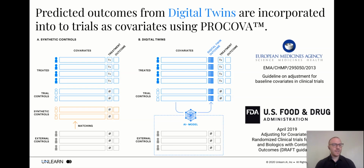A digital twin isn't a new patient. It is additional information about one of the patients who is in the trial. It is a prediction of how that patient would progress if they were to receive placebo. And it is added into the trial not as new patients, but as new covariates, new measurements made about individual patients. And this is critically important.